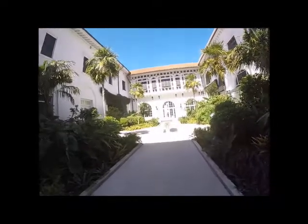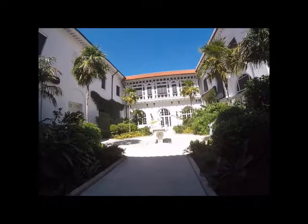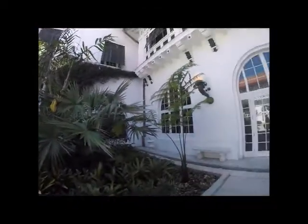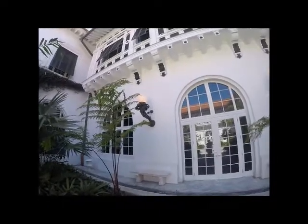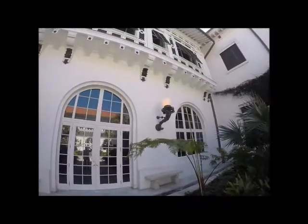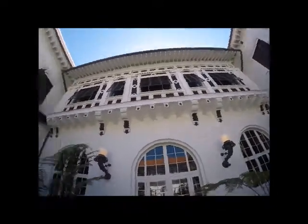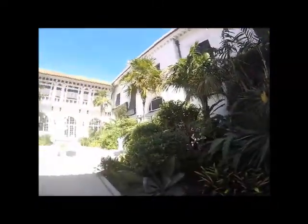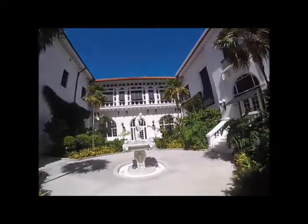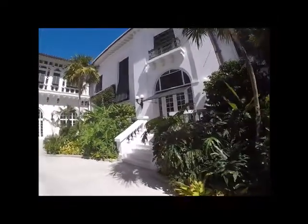In the center there's a statue which is the goddess Venus, and that was brought over from Italy, and you can see the lighting on each side of the doors were quite incredible. They came from a Spanish fort. And the architecture really is absolutely marvelous. Grounds are beautifully kept.